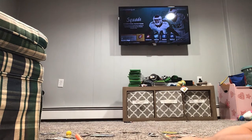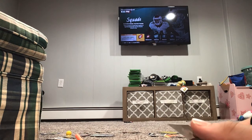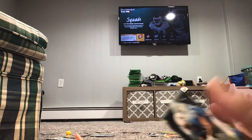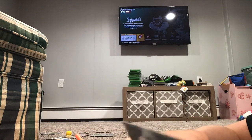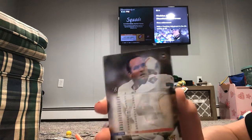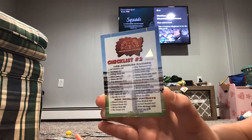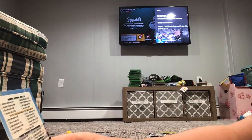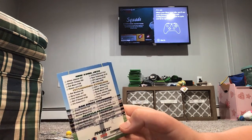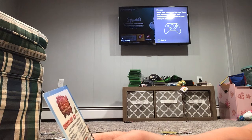Next we have Skybox Toyops. Yes, we have the holographic. If you watch the other video, and then there's something just on my team. Now these are always really AFC checklist number 2. The Raiders, the Dolphins, and the Patriots. And the Jets, the Steelers, Chargers, and Seahawks. These are very confusing.